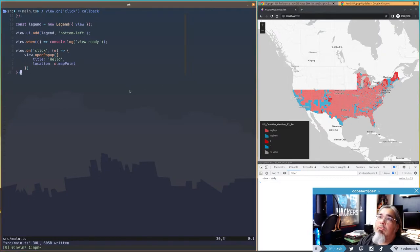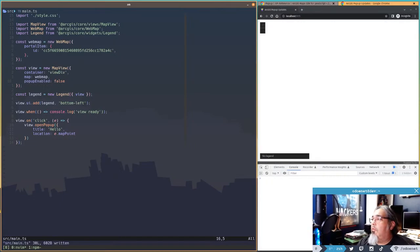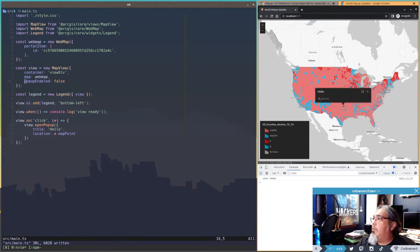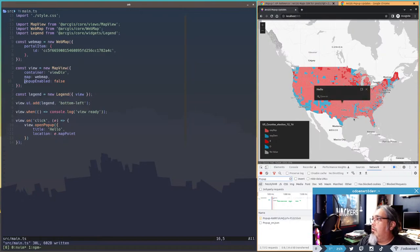Wait. Hold on. I forgot to do this. Why didn't anybody tell me I forgot to do that? All right, here we go. So pop-up's been disabled. I can still click open pop-up and I'll still do it. And if I look at the code here, the pop-up code will get loaded when I need it, because I decided I'm going to call that open pop-up thing, right? So, boom, there you go.